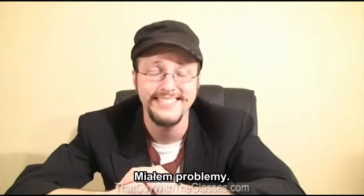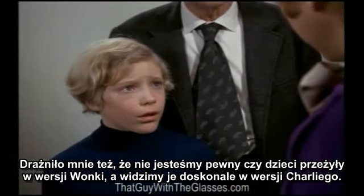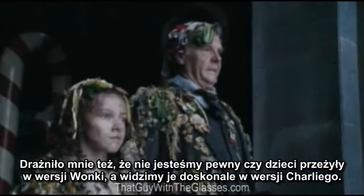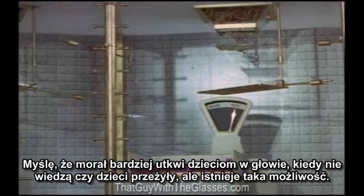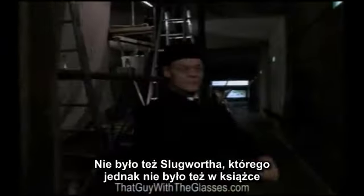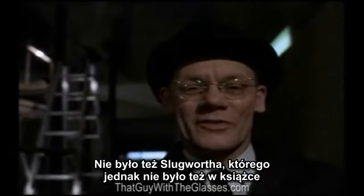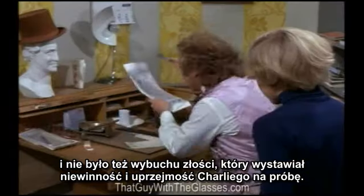I had issues. It also bothered me how we don't know if the kid survived in the Wonka version, yet we clearly see them survive in the Charlie version. I think the message sticks much more to kids when you don't know if they survive, but there's still that possible out that they did. There's also no Slugworth, but that wasn't really in the book anyway. And there's also no outburst at the end, which seemed to really put Charlie's innocence and kindness to the test.